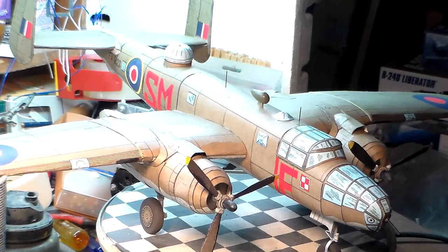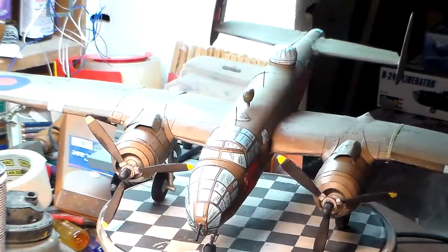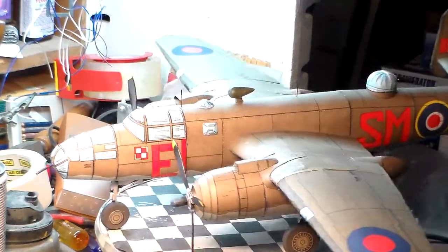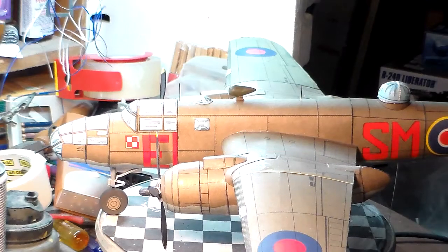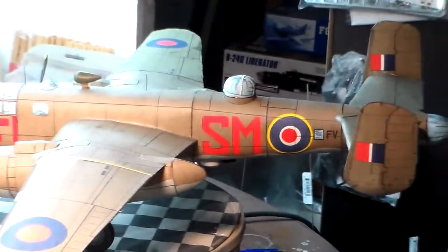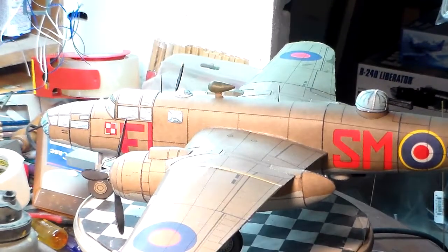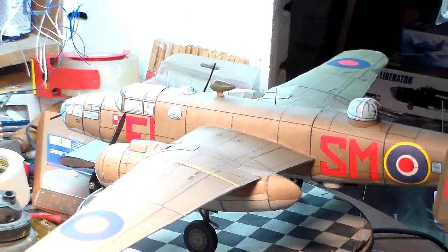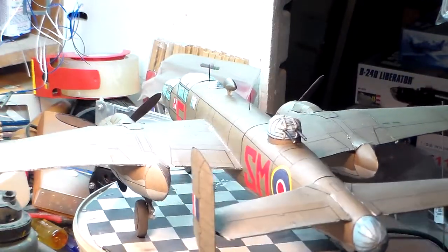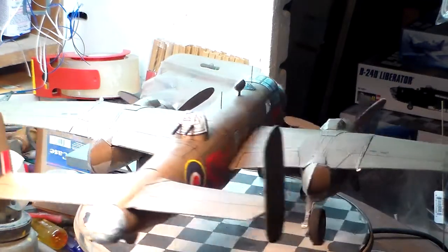Okay, fellas, we'll zoom around here a little bit more again, and come back and finish up the video. And this is the final reveal of the Mighty Mitchell, folks. And I love this airplane very much. It's a very beautiful airplane, and it came out okay, I guess. But it's a good kit. I had fun building this thing.